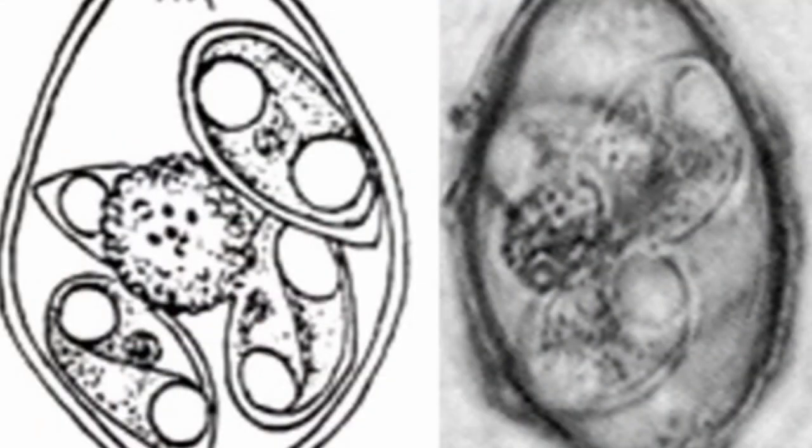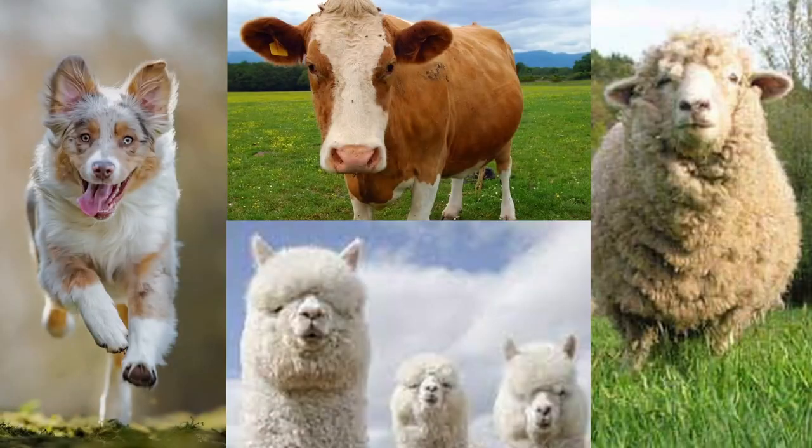Within the genus Eimeria, there are several protozoan parasites. These parasites are found worldwide on both land and water and are responsible for the disease we know as coccidiosis. While these parasites don't infect humans, they will infect dogs, cows, sheep, alpacas, and a whole host of other barnyard animals, including, you guessed it, chickens.